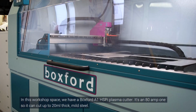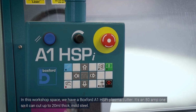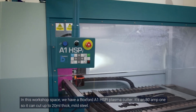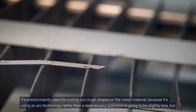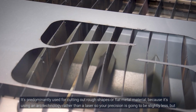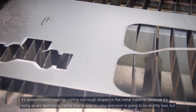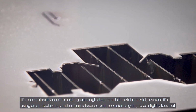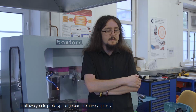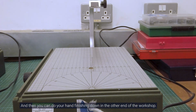In this workshop space we have a Boxford A1 HSPi plasma cutter. It's an 80 amp one, so it can cut up to 20 mil thick mild steel. It's predominantly used for cutting out rough shapes of flat metal material, because it's using an arc technology rather than a laser, so your precision is going to be slightly less, but it allows you to prototype large parts relatively quickly, and then you can do your hand finishing down in the other end of the workshop.